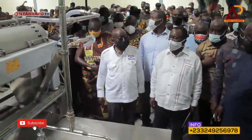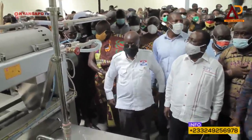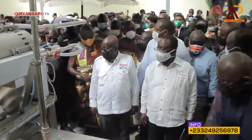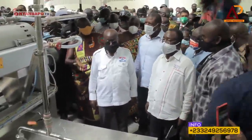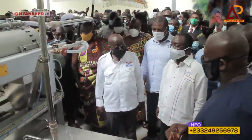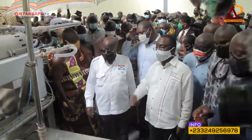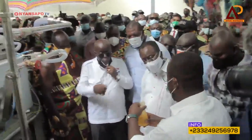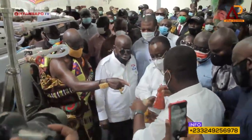So you see the President and Otumfuo Osei Tutu Abibirem, the Asantehene, being conducted around the factory and the various uses of the machinery. You can see they are also interacting, and this is a sample of the fruit made from the plants. I think this is the mango juice and the melon juice, nicely placed in the conical flask to show that they really mean business.